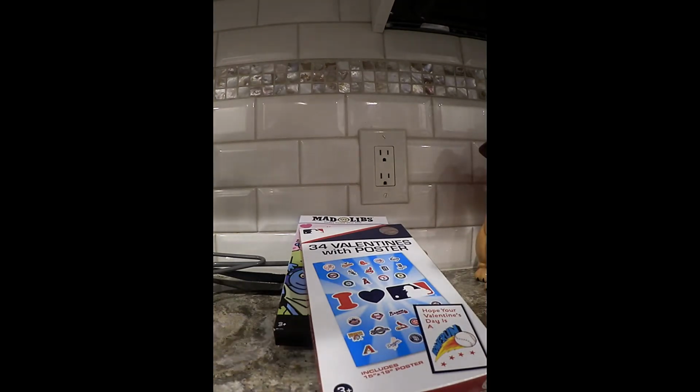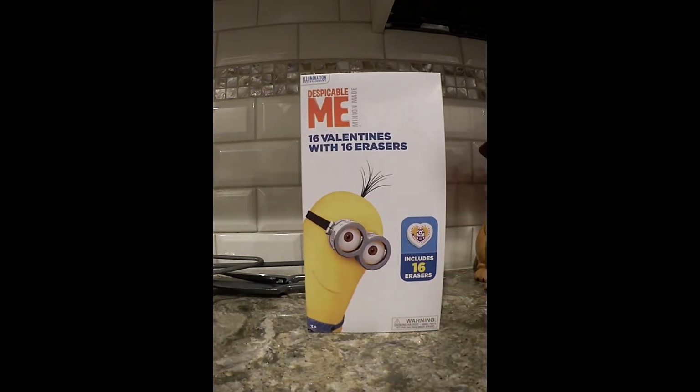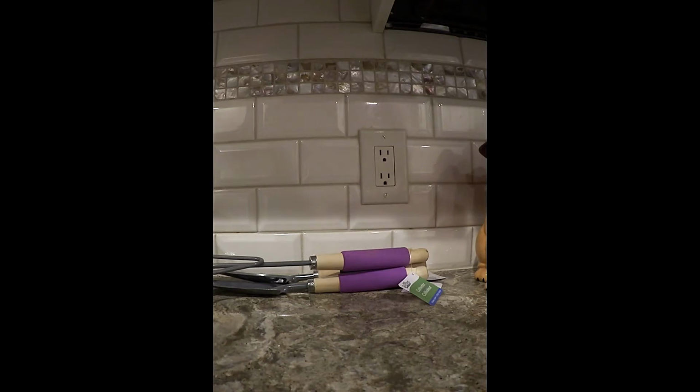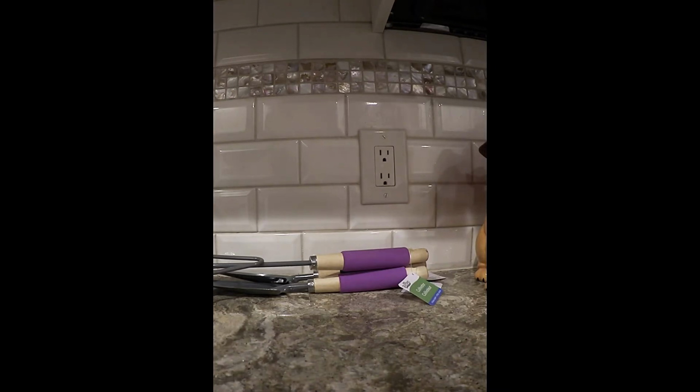And then they had Minion Valentines, 16 with 16 erasers, so those I thought were nice. I got another package of the Mad Libs with the pencils, and then another package of the Minions with the erasers, so the kids can choose which ones they want to. And then of course 32 Avengers Valentines, like I said, so they'll have a good assortment of who they want to send what, because sometimes they want to do something different for girls.